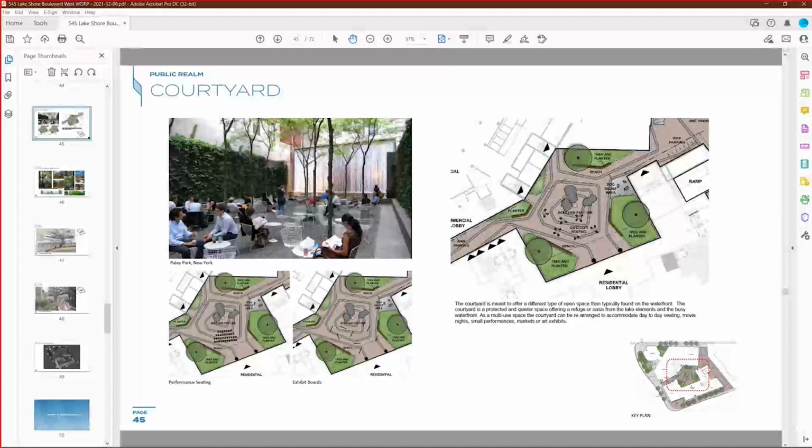And then one thought too, and I don't know how difficult this would be: could the residential lobby be organized so that it can be open during the day or through certain hours, so that it can also be a connection back to Queens Quay? And then I think it really does complete itself as a mid-block connection.